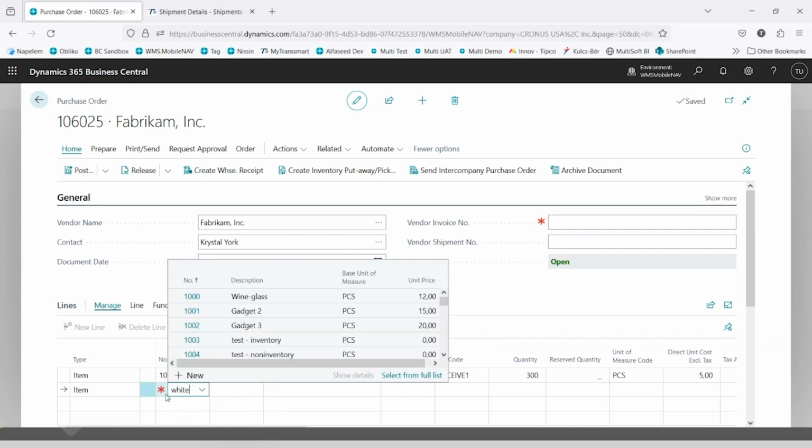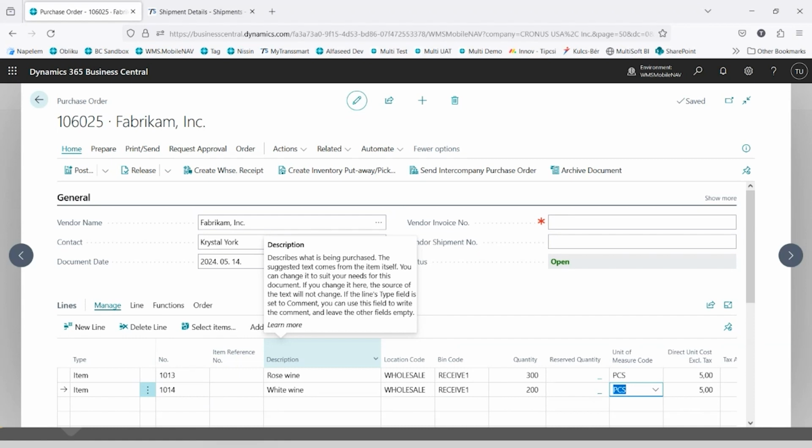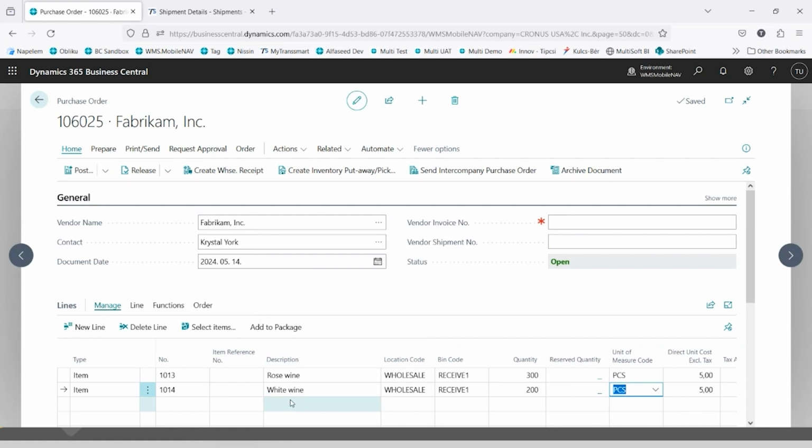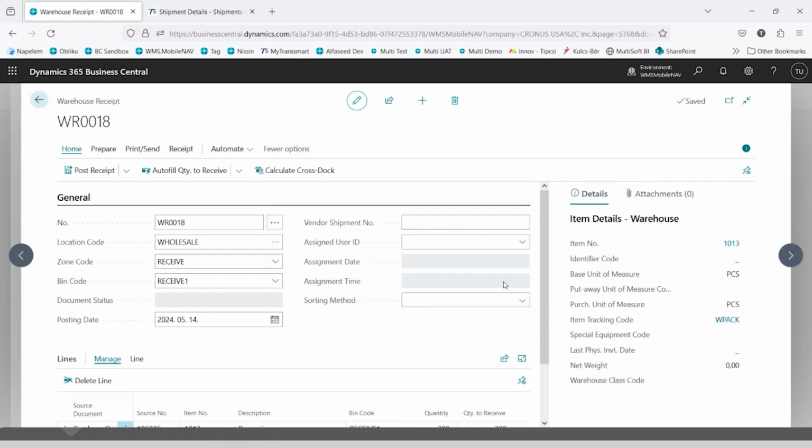And we also order some white wines, 200 pieces. And in the system, I have already set up these two items for our license plating solution, meaning that these items are now package tracked as well. And secondly, I have also defined that one pallet, which is a package type in our solution, can contain 100 rosé wine or 100 white wine. So you cannot put more than a certain suggested number of items per pallet. And basically, I've prepared the purchase order, so I will release it, and I will create a warehouse receipt for it.